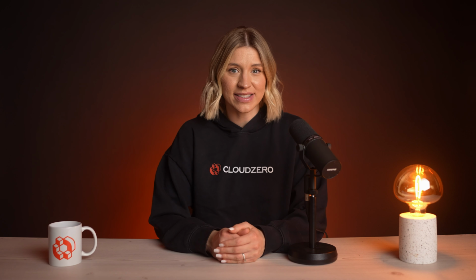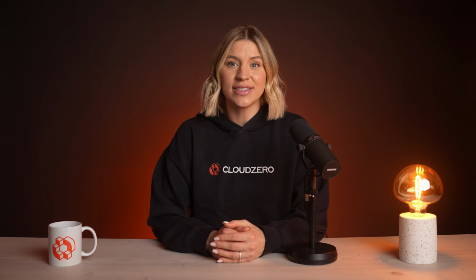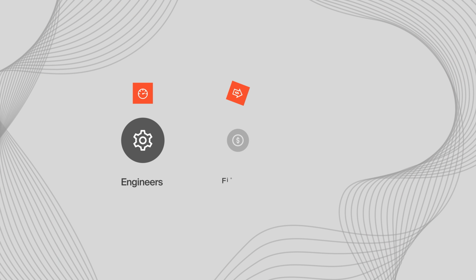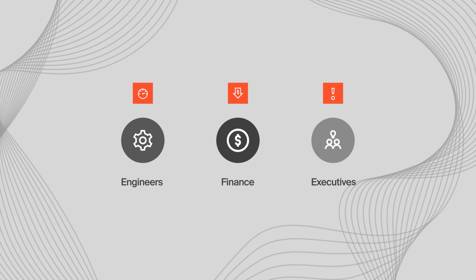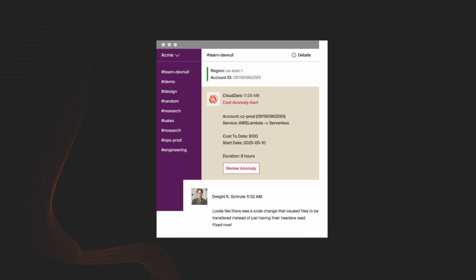Then there's decision making. Cloud costs shouldn't just be random expenses. They should tie directly to your business goals. When you know what's driving your costs, you can decide where to invest more and where to cut back. You also need collaboration. Engineers, finance teams, and executives all need to be on the same page. If one team is optimizing for speed and another is trying to cut costs, you're going to run into problems. Automation is huge too. Nobody has time to manually track every cost spike, so having AI-powered alerts that flag unusual spending patterns can save you from nasty surprises.